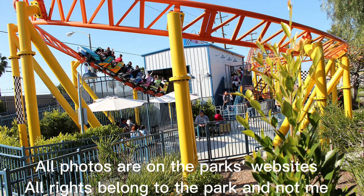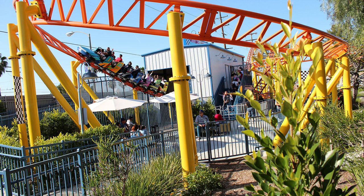To begin the list, we have Rewind Racers at Adventure City in Anaheim, California. This is a Gerstlauer shuttle coaster, one of only 5 in the world, and the only one in the United States. And while it's nothing too special, it's pretty similar to a Vekoma Family Boomerang, if you're familiar with those. But it's an alright ride with some decent theming.